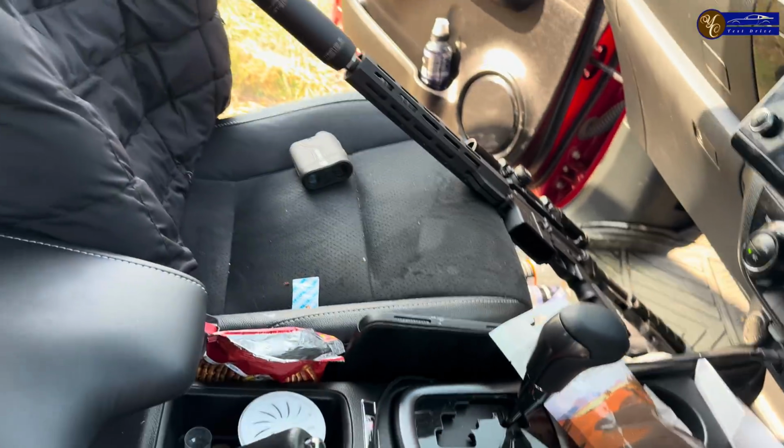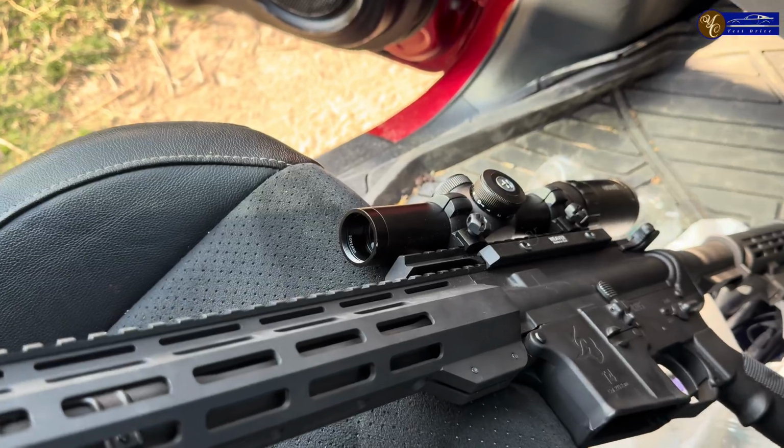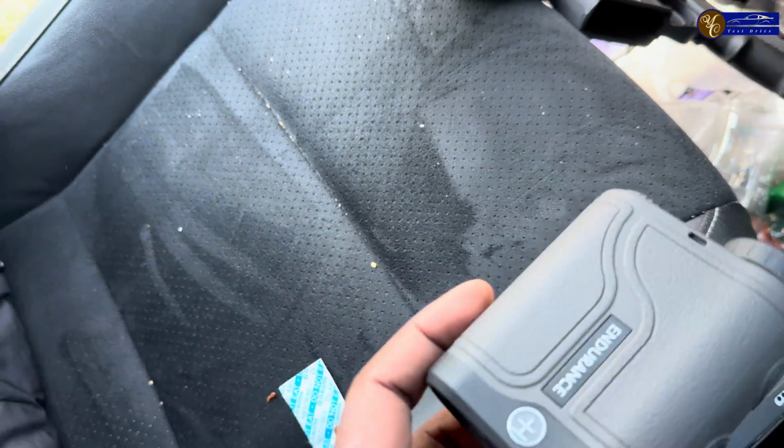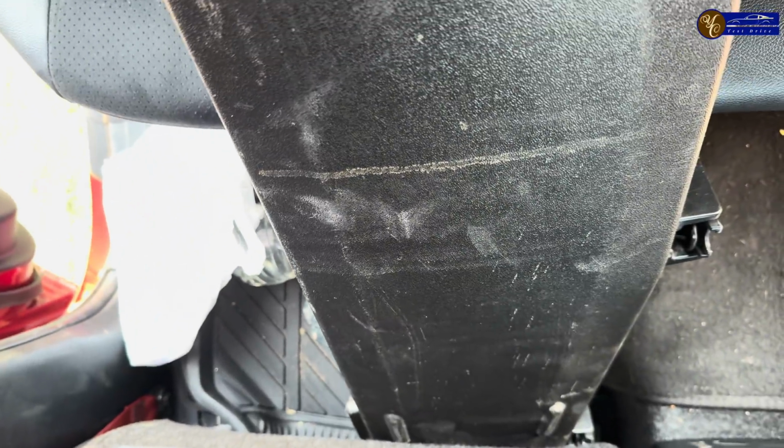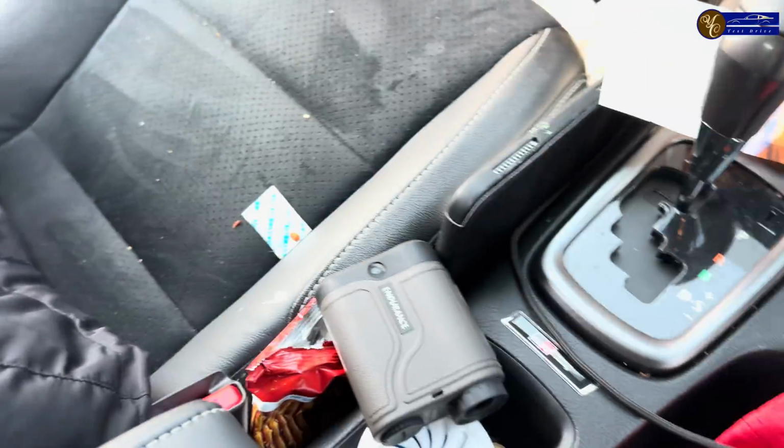When we are traveling home, the AR-15 is always a nice baby to have, including the rangefinder. And then here, the .375 H&H is here as well. When we are going to the village, make sure we have that just for safety.